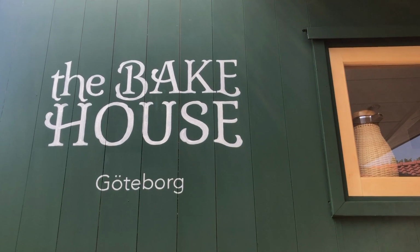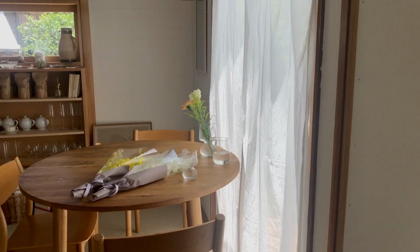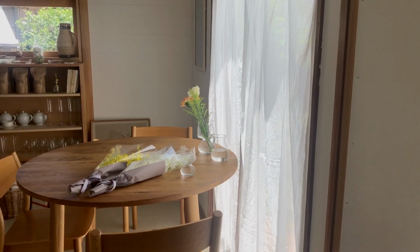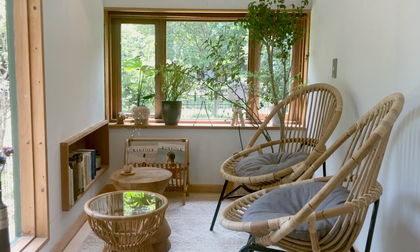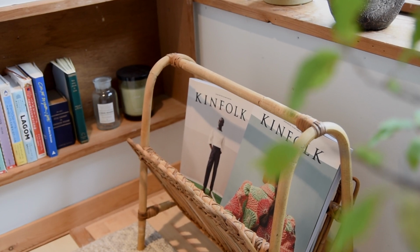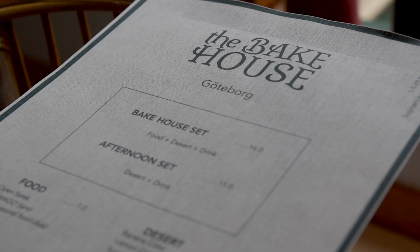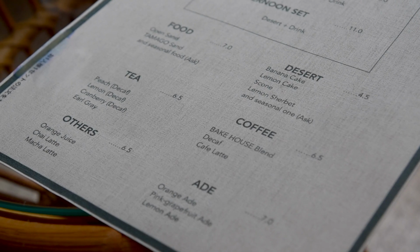Both the exterior and the interior were really cute and simple, and it actually reminded me a lot of some of the cafes that I've been to in Korea. They also have an option to have an outdoor picnic where they'll lend you a picnic mat and some other cute props for photos, but it was really way too hot and we decided that inside was better.